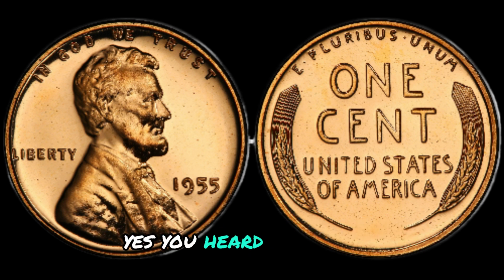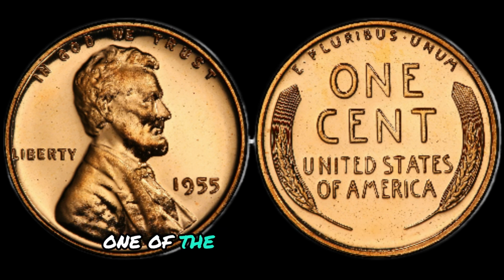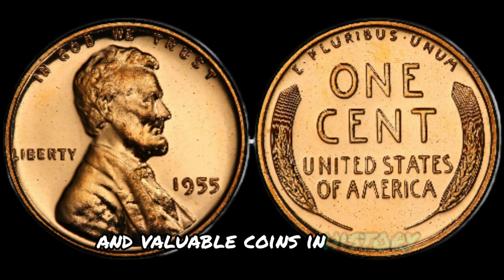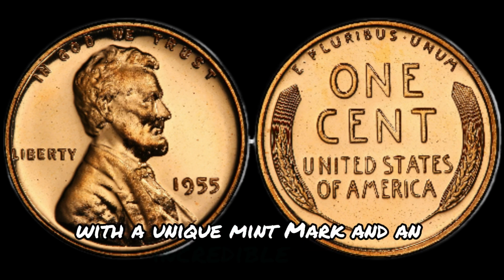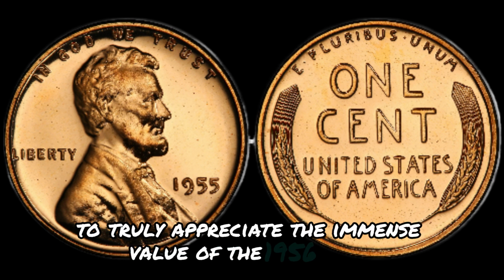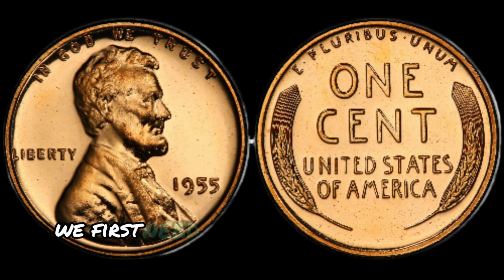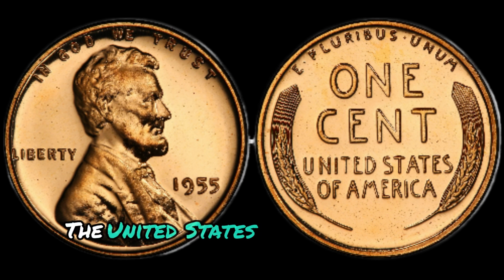Always make sure the seller is reputable and the coin is certified by a trusted grading service like PCGS or NGC. The 1955 double-die penny is a coin steeped in history, mystery, and intrigue. With its unique minting error and staggering value, it's no surprise that this humble penny has captured the attention of collectors worldwide. Who would have thought that a single cent could be worth millions?